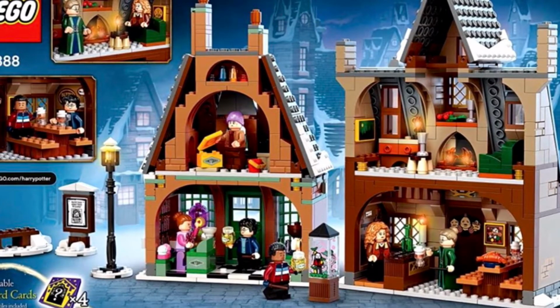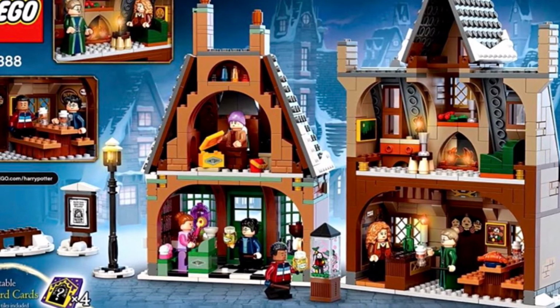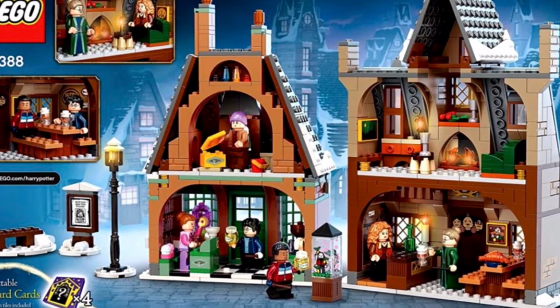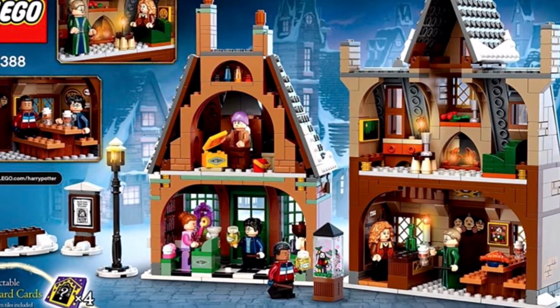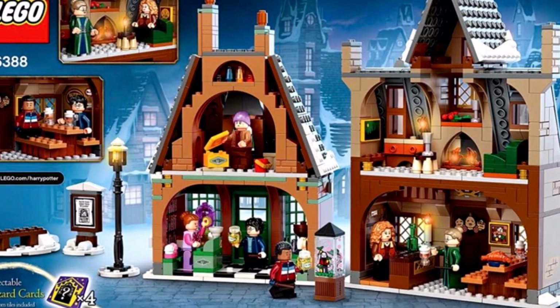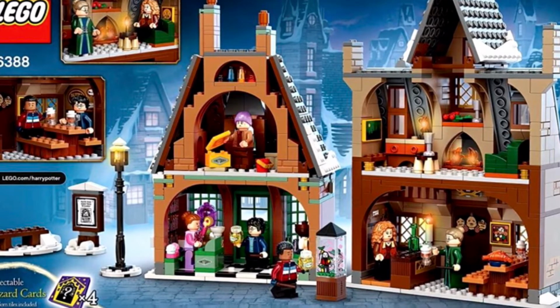You do get the place where McGonagall and Madame Rosmerta talk about the secrets about Harry's godfather Sirius. And there's only one thing missing from this, and that's Harry's invisibility cloak. I think the minifigures are pretty good. Another new Professor McGonagall is welcome.